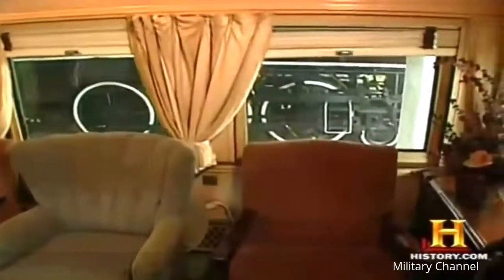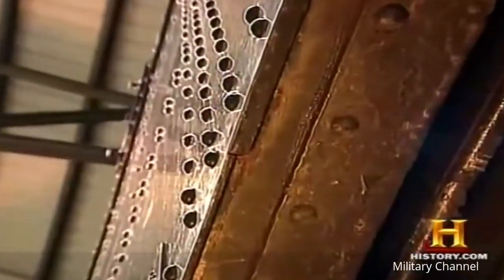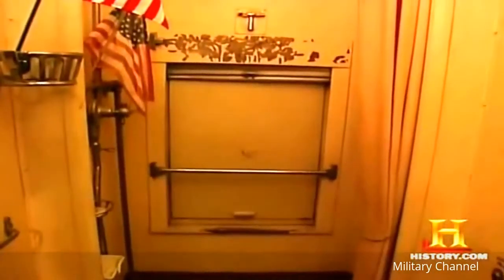They put in 3-inch thick glass. They also added 5/8-inch armor plating to the car in all the areas where the president would normally be. They also added 2 escape hatches to the car. One is in the roof of the lounge, and the other is in the outer wall of the bathroom.